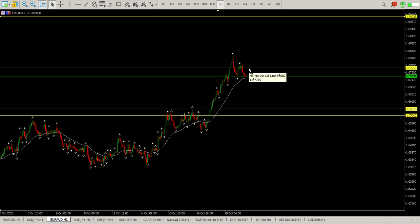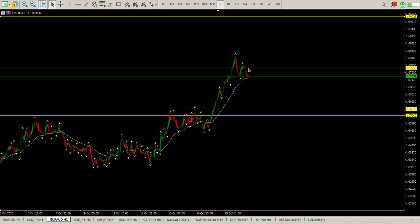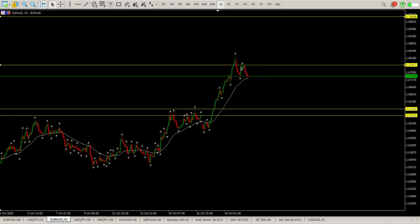So it's an ABC correction that's happened here after this big move. So break back above this area here. It's not exactly there. We're going to have to fine tune that. Just give me a sec. So a break above this previous high here of 167,842 and a retest, and we hold. That's your entry for long. Stop is below the swing low. Okay, so that's kind of what could be forming here.